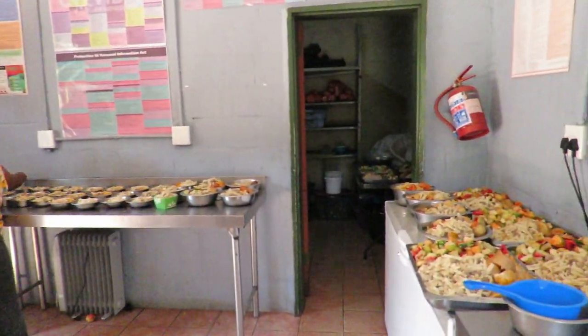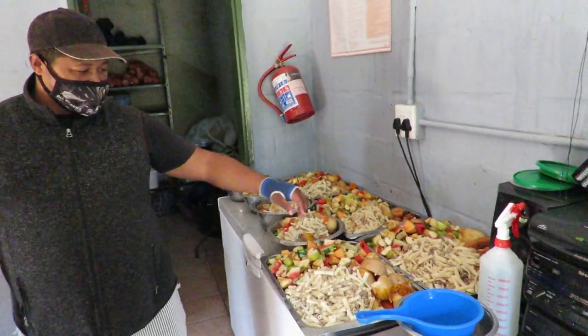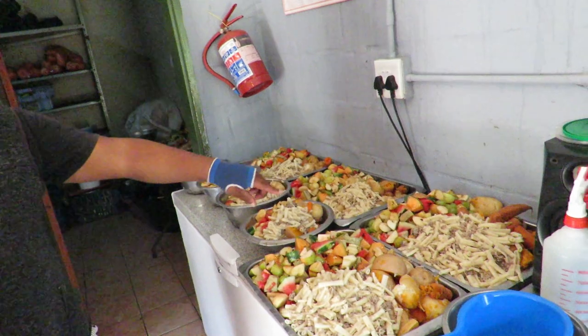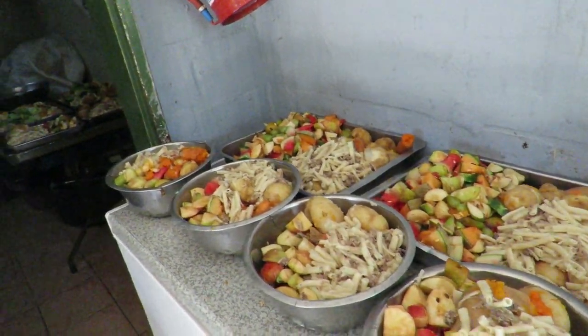Wow, today they have pasta and mince on the menu. Pasta and actually chicken necks cooked up. All the vegetables are cooked up for them. And then the freshest of fruits in between. That's the Sunday plate for today.